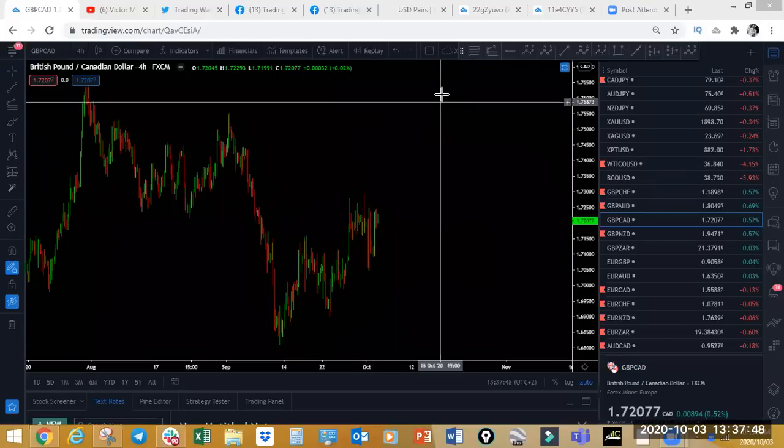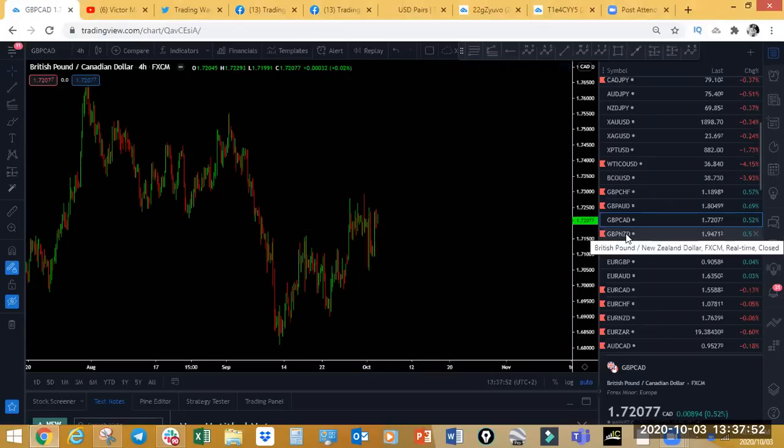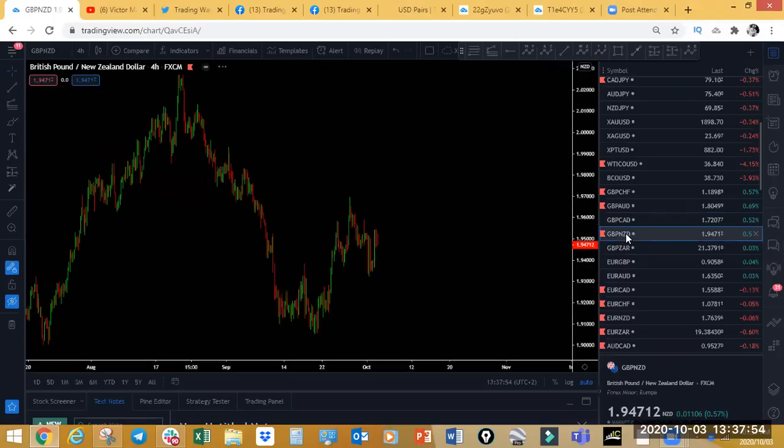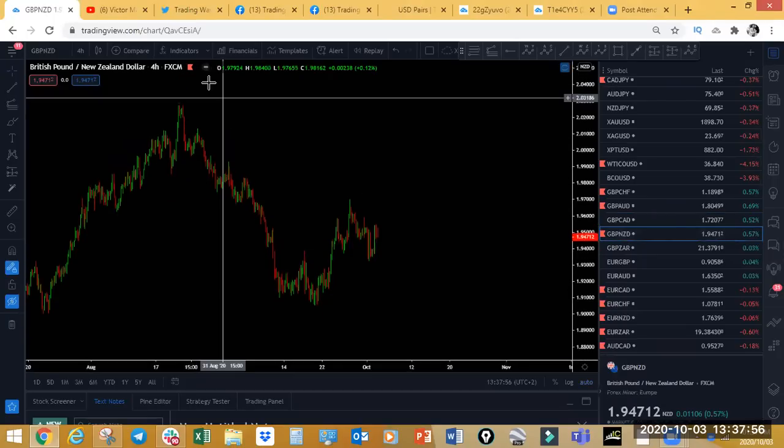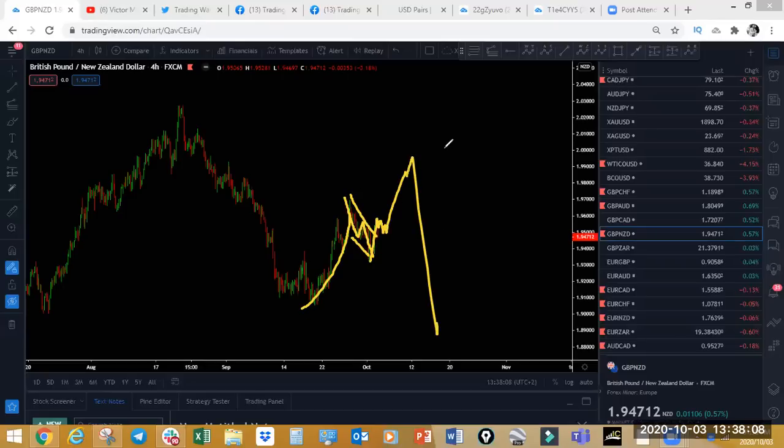Right, so sorted. So this is pound CAD, and that is what we're going to be looking at in the next week. Pound New Zealand, look for this one to push up higher. We've got a corrective structure here. We've got a move up here passively. Look for this one to make a move. So these moves are not the complete reversals, but rather corrective structures that will eventually continue lower.